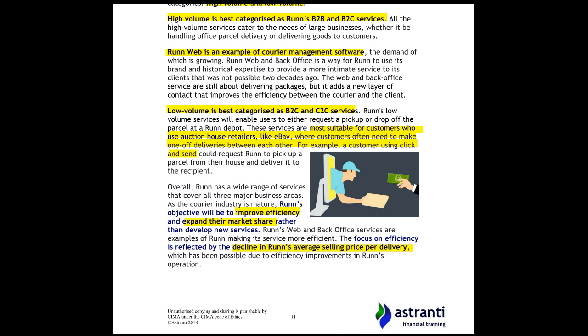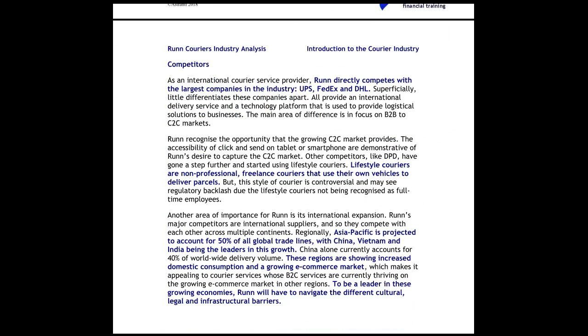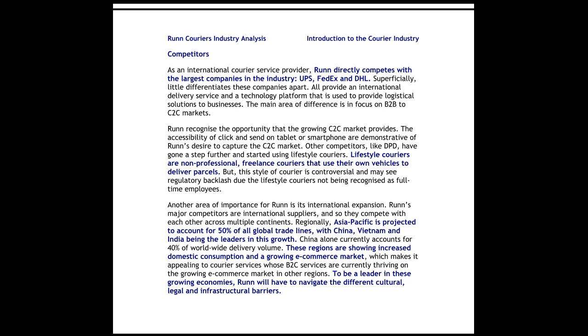Now, as for the competitors and how they apply to the pre-seen, Runn directly competes with the largest couriers in the industry, namely UPS, FedEx, and DHL. However, little differentiates these four between each other, as they all provide the same services. The main area that differentiates Runn from these three is that Runn is beginning to focus more on the customer-to-customer markets. Not greatly, but it's beginning to shift its attention to it. Runn recognizes that there's a potential opportunity in the growing consumer-to-consumer market, which of course is reflected in the accessibility of the click and send service they provide, where a tablet or a smartphone are used instead of a desktop computer terminal.